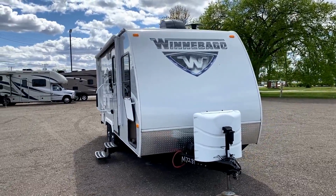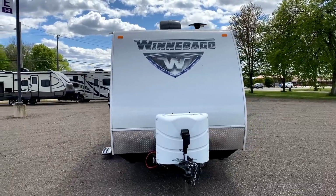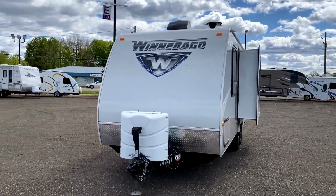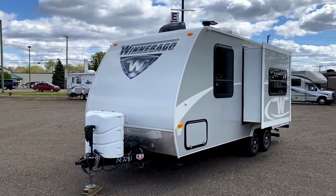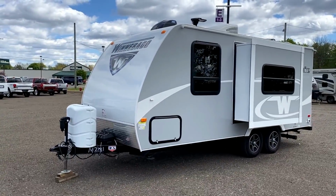You might notice the Camco vent covers over the sofa bed and bathroom vents. The roof of this is fully walkable. You know what? I see so many RVs, I'm blanking as to whether or not this one has a ladder. If it has a ladder on the back, I'll get you up there. If not, I'll wave my camera around on a broomstick or something.